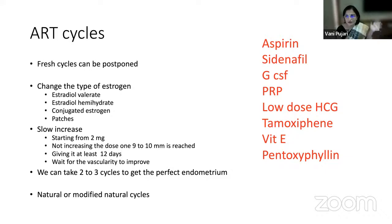and we think that the majority of our cycles, majority of our endometriums, fall into this, but there is a significant set of endometriums which fall into the previous sectors where we can do something about it. We can develop them. Of course, in this, can we do something about it?